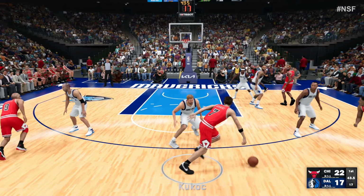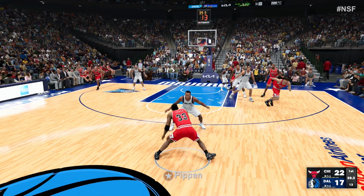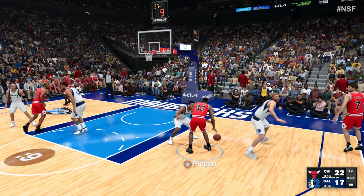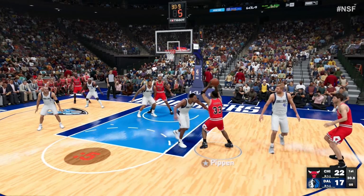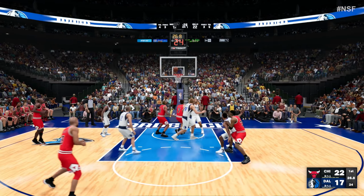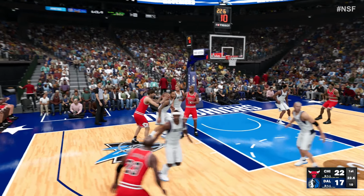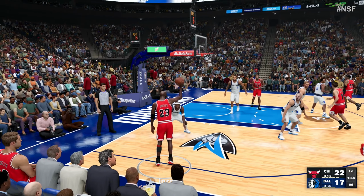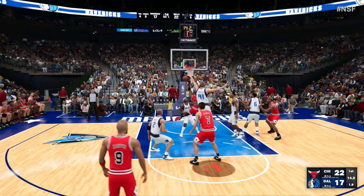Pass to Kukoc. There's 39 seconds left in the first quarter of the game. Here's Pippen. The Bulls need to get off a shot. Offensive rebound. Here's Kukoc. Now Jordan. He has six. Second shot opportunity. Tipped.